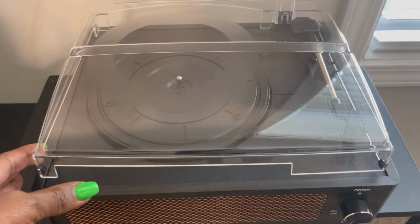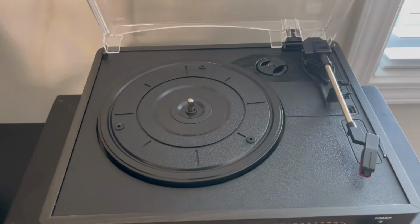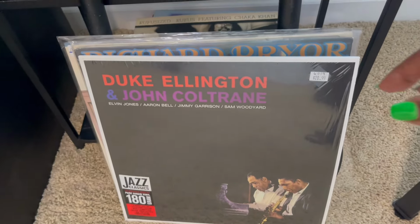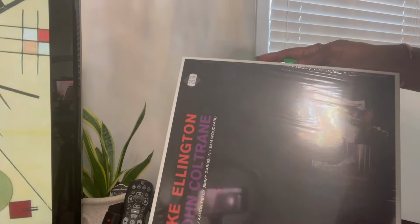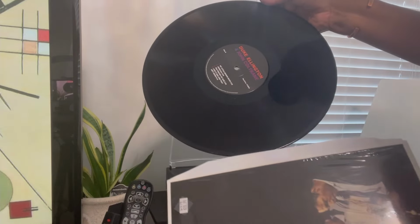I decided to add a music source, and I wanted to go vintage, so I got a record player, an old school style record player. I've been visiting vintage stores, antique stores, record stores, just trying to build out my collection inexpensively, and I am loving that for me. I am enjoying it so much.